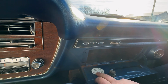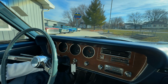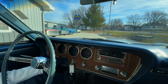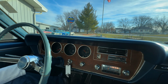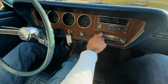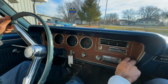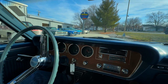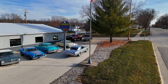Glove box is all original as well. Wipers, they work. No, wipers aren't working either yet. I'll have to fix that on the sold ticket. So wiper and heater fan we will fix. Other than that, looks like everything works. I'm sure the original radio isn't going to work, but it's still there. And everything moves freely. Steering feels nice and smooth.